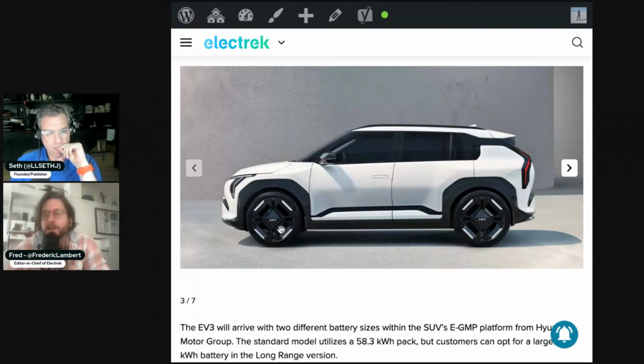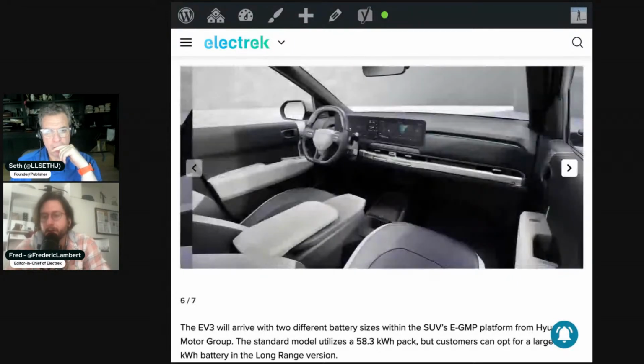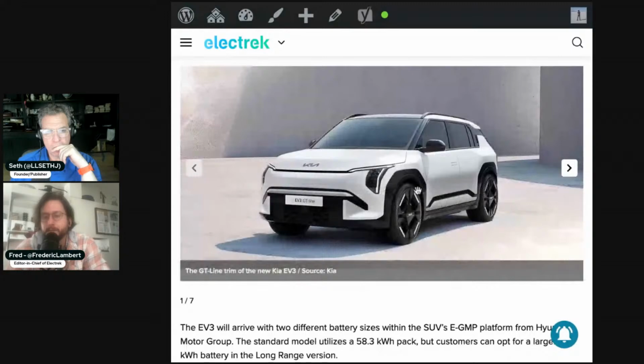This is the GT line, so it has different wheels too. These are unique. Like I said, the other ones remind me a lot of the one in the Mini Cooper Electric. This is a brand new design, and it's interesting. I kind of want to see it in movement. Slightly different interior too, I should say.